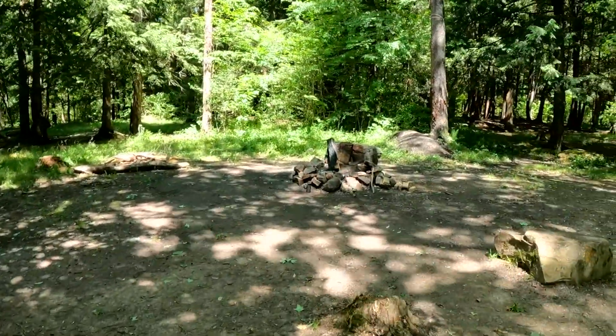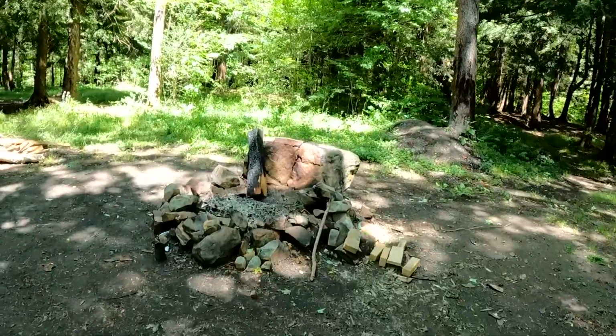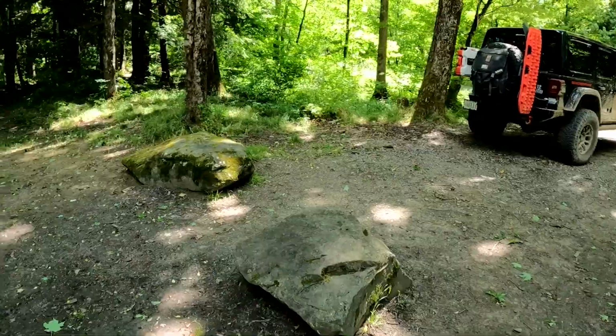I don't know if other people would show up. It seems like it's a hiking type campsite area, but they have some nice fire pits. You can't bring your vehicle all the way in because they have rocks here. So these sites are clearly set up by the Forest Service, but they look nice. So it's something to think about if you're in this section of the woods.